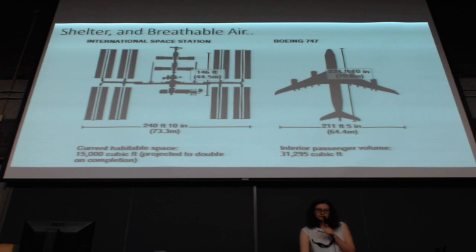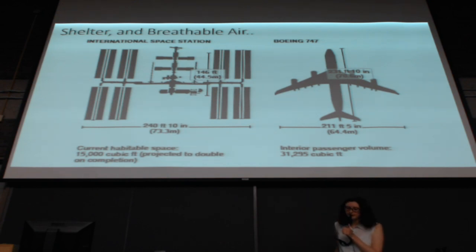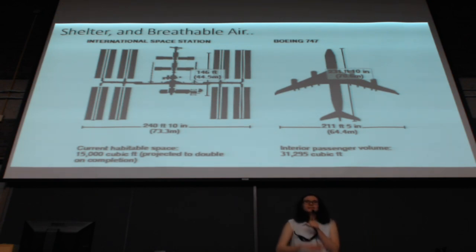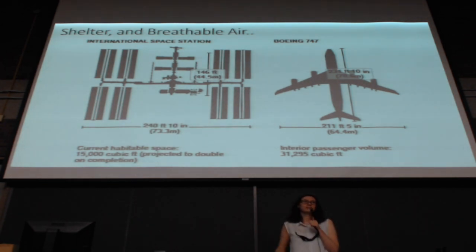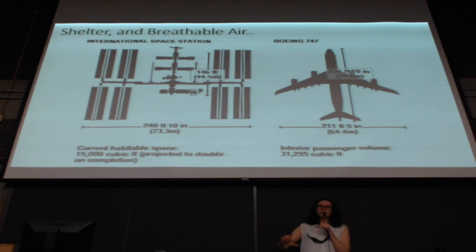So the first things that we'll consider are the shelter and the breathable air. Here you can see a diagram of the International Space Station. Just as a question, who has seen the International Space Station fly by? There is a website online where you can find the times when it's going to be flying by and the direction on the horizon. So you can watch it fly by, and it's usually pretty obvious on a clear night. I recommend that. I put some times of when it'll be flying by in the next couple of days in a later slide.